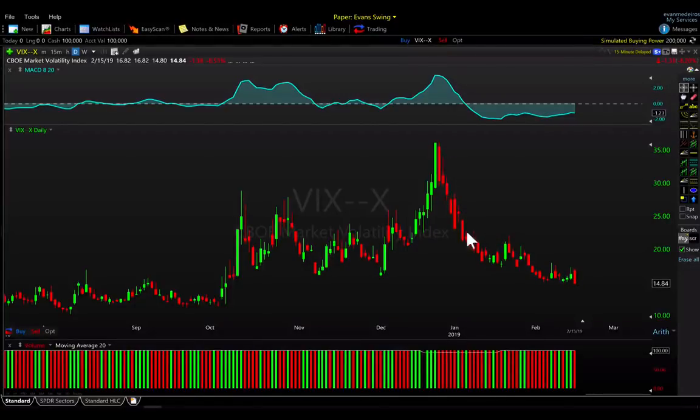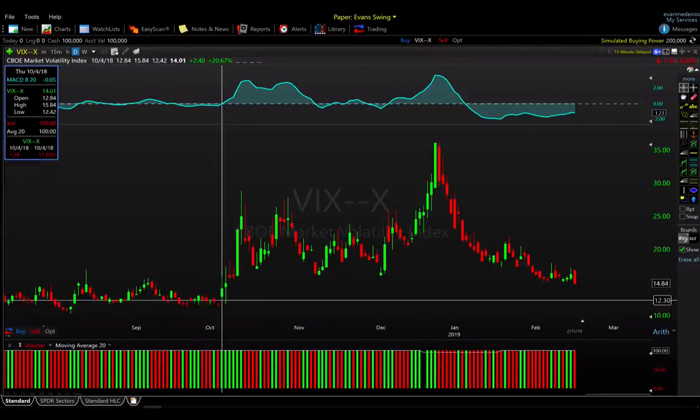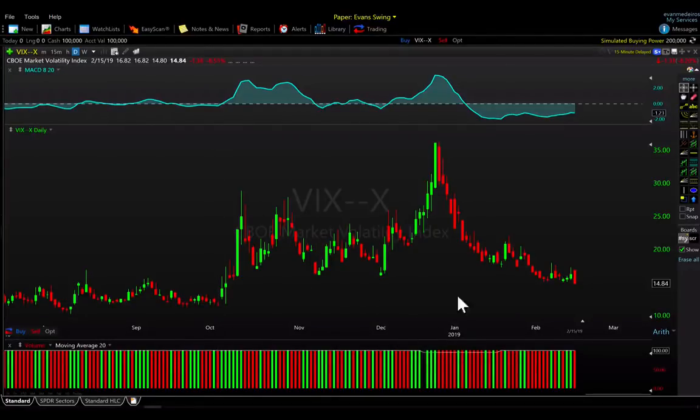Nice little orderly waterfall from north of 30, almost 35 on the VIX back at the end of December, and now we are certainly less than half of that, trading sub 15, below all of the range even from October, November, December, getting back to those early October levels, which we originally rallied from around a 12 in the VIX. So volatility continues to compress, ranges continue to more or less compress, but still grind higher, and the fear is certainly getting sucked out of this market.